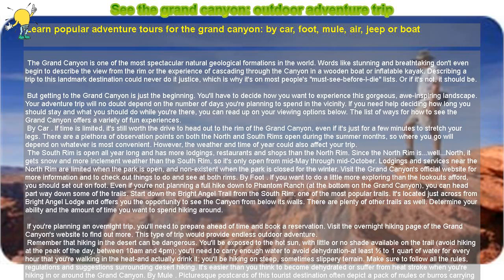Determine your ability and the amount of time you want to spend hiking around. If you're planning an overnight trip, you'll need to prepare ahead of time and book a reservation. Visit the overnight hiking page of the Grand Canyon's website to find out more. This type of trip would provide endless outdoor adventure.